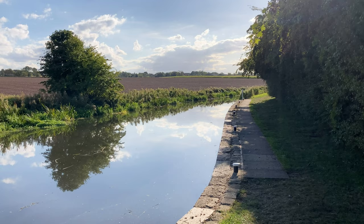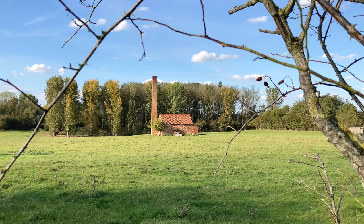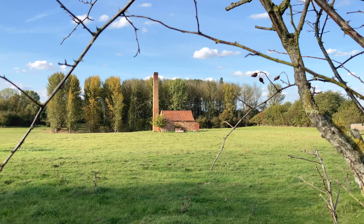Pleasant open countryside all round gives the feeling of space and inner calm. Another brickyard thrived alongside the canal, but again, sadly, little remains.